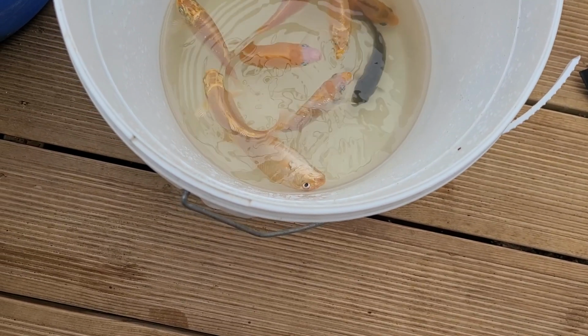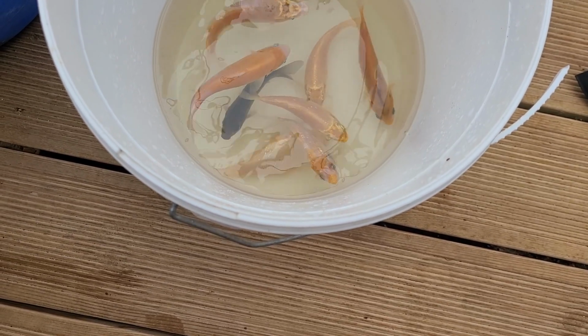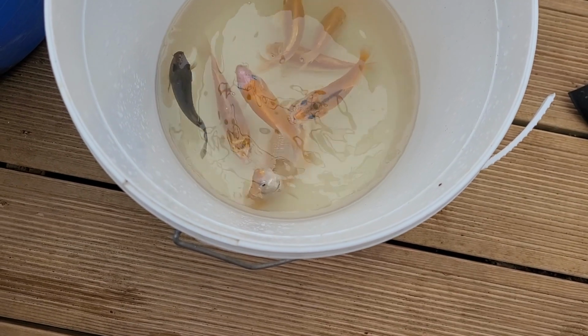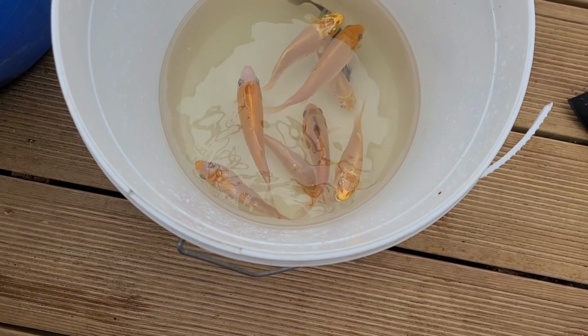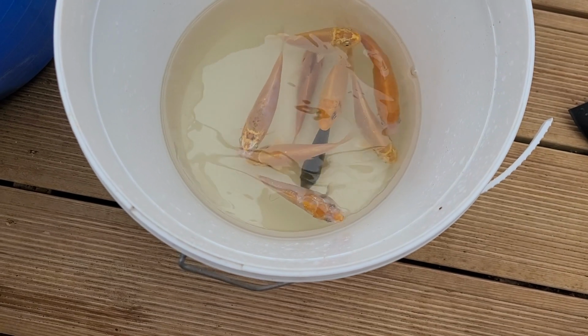He's certainly not liking being in there, so I am going to quickly get them into the pond. There's no sedate or anything in there, so I don't really know what he's doing. Oh, he's back. Don't know. That was very odd. But we show the good with the bad.